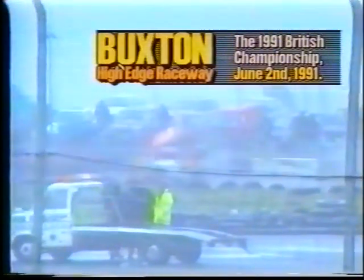For the British Drivers' Championship was the scenic Peak District track known as Buxton. New High Edge Raceway is a quick but narrow tarmac oval, not allowing much scope for error. The man who got it all right on the big day was Paul Harrison, number two.